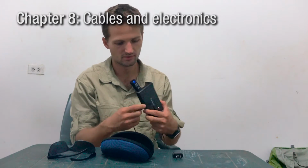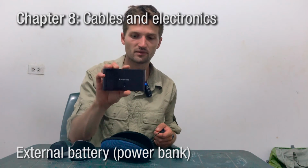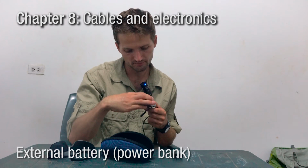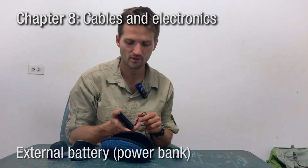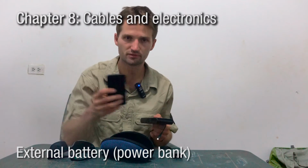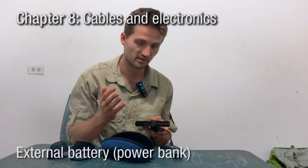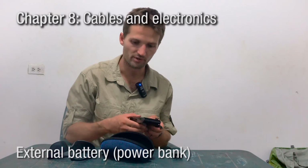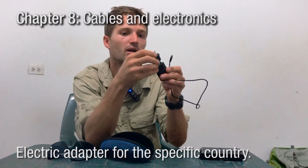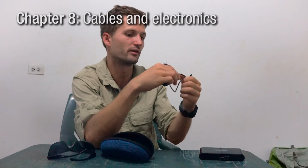extra battery. So it's this battery, and it has some 15,000 milliamperes capacity. So it's like 8 complete batteries or up to 12 complete batteries of a cell phone. I can recharge my camera with that like 6 times. Really practical. And if you travel to some foreign countries, bring some adapter for the country you need. It's this small. It's everything you need for a big trip.